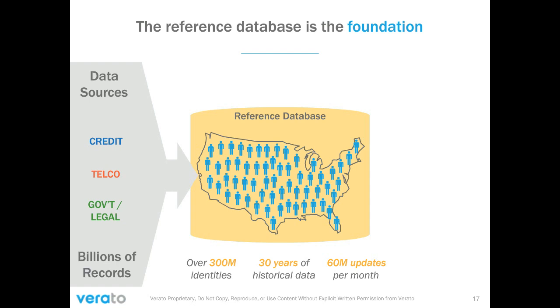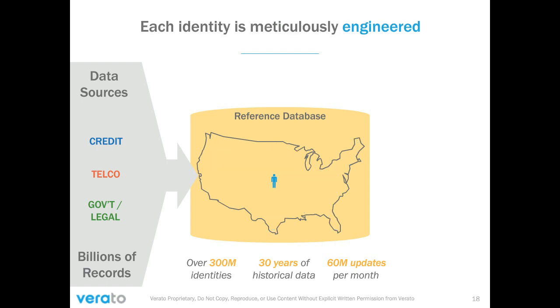So that if we're ever faced with an old medical record, somebody 10 years ago, we can match it to their new identity today because this reference database has the full spectrum of the history of their identity. And this database is continually updated. Every month it receives tens of millions of updates per month, so it's evergreen. It always stays fresh.